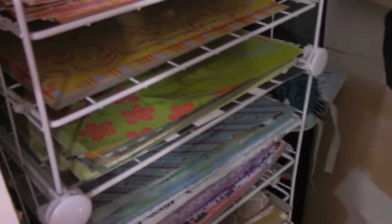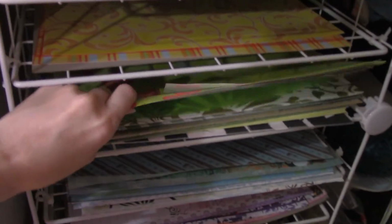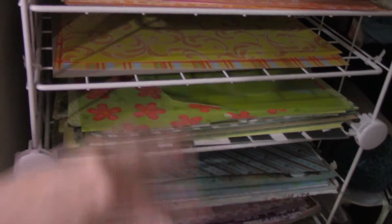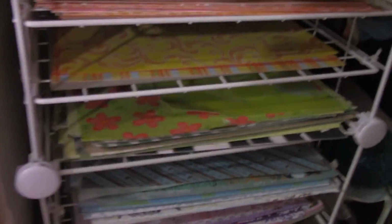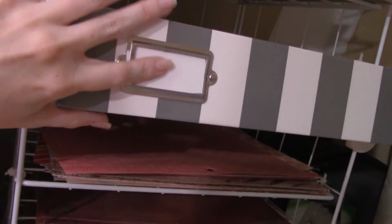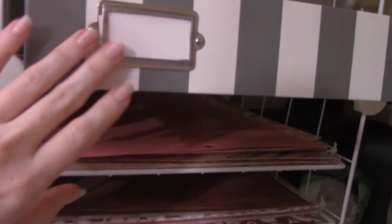But I prefer to just, all right, I need a green 12 by 12. So I can go through all of my greens and get the right thing. That's how I roll. I've got my Disney Project Life album. Actually, that one's Project Life for right now, but I'm going to go back to solid 12 by 12 scrapbooking.